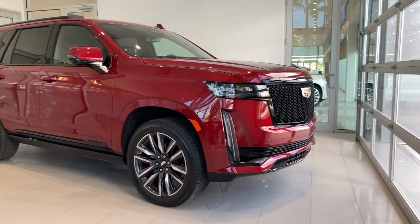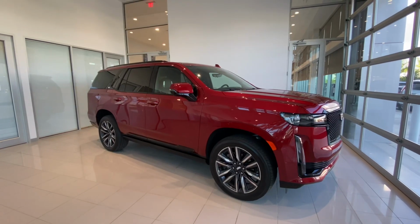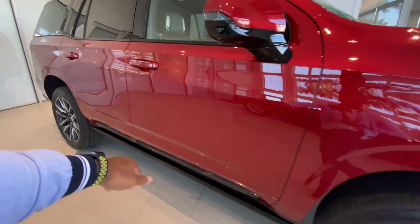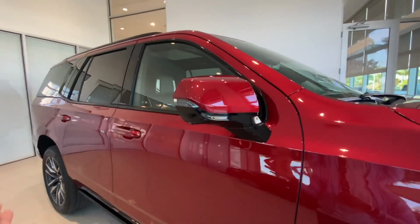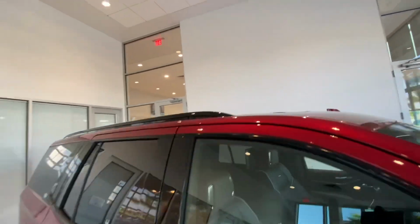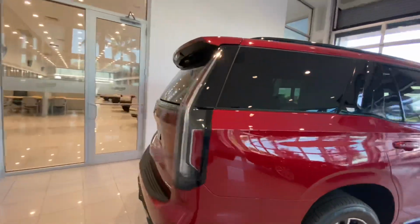This is 211 inches, so this is around the same length as a Lincoln Navigator or the Ford Expedition or whatnot. My tester does have these running boards here. Once you open up the door here, as you can see, they will deploy. Once you shut the door back, they will pop right back underneath the vehicle there. LED side marker. This thing has multiple cameras. There's some black roof rails here with a panoramic sunroof my tester does have.